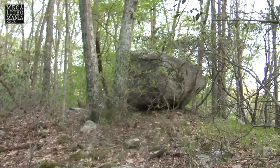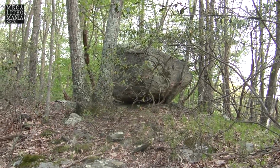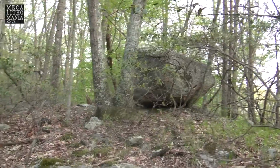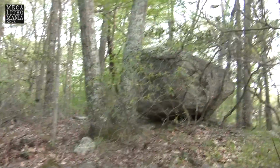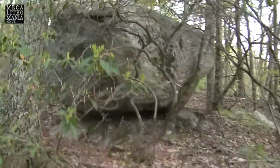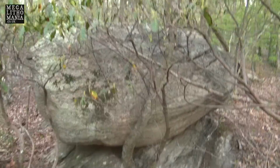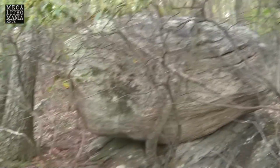I think this big boulder marks the top of the Hill of Tears. It's almost like a perched boulder. It's beautiful, beautifully put there. It's like it's just resting.